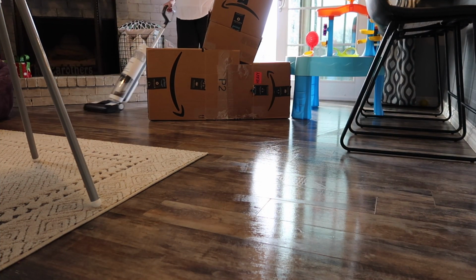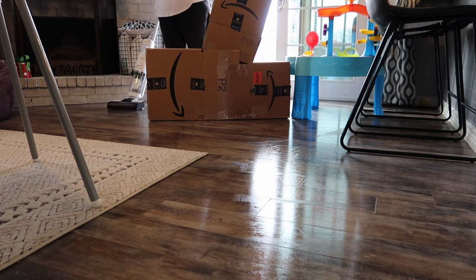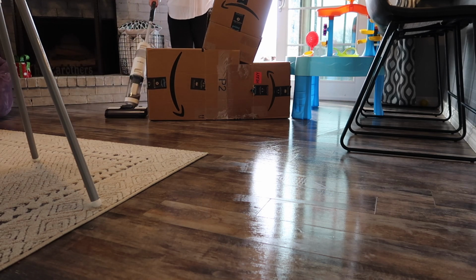I made Ileana a little box fort over the Christmas holidays, and she climbs and plays in this little box fort probably more than the toys that she actually got for Christmas.